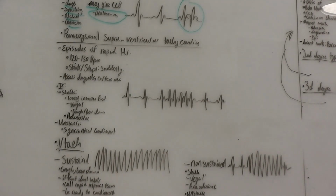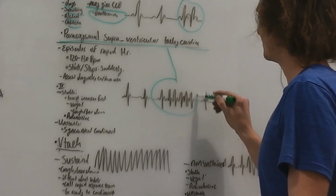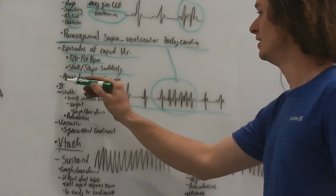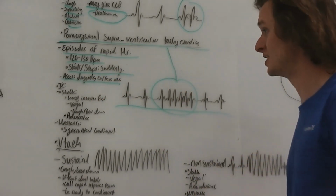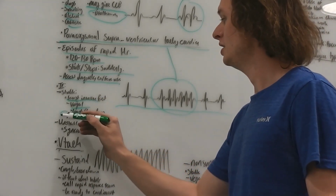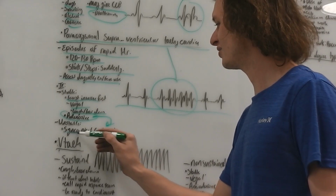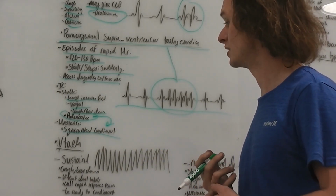Paroxysmal supraventricular tachycardia. And you can see it here. It's episodes of increased heart rate up to 120 to 130 beats per minute, but it starts and stops suddenly. We need to assess for drug use, caffeine use, all that kind of stuff. If it's stable, least invasive first, move to the vagal maneuver, cough and bear down, maybe push adenosine. If it's unstable, we're going to synchronize cardiovert and push adenosine. Probably push adenosine first, then synchronized cardiovert.